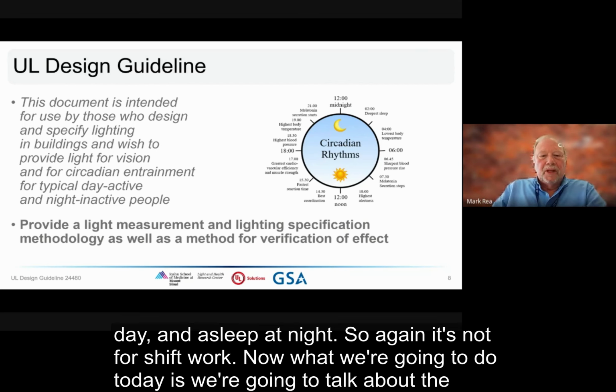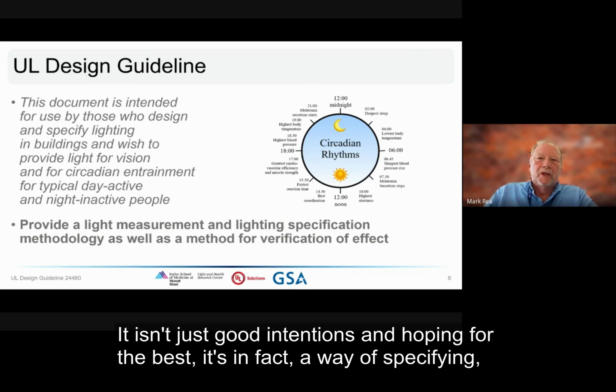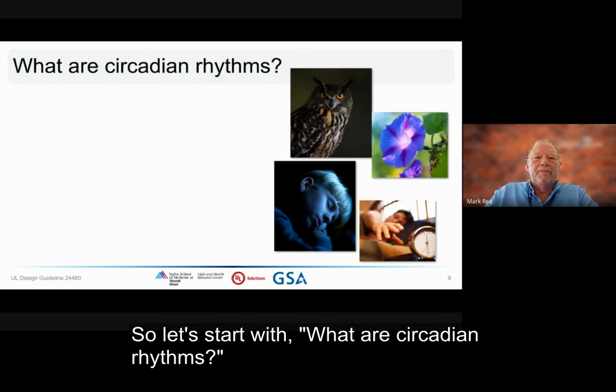Now, what we're going to do today is talk about the lighting measurements, the lighting specification methodology, and the verification. So this is a complete package. It isn't just good intentions and hoping for the best. It's in fact a way of specifying, measuring, and then looking at whether in fact you got what you thought you were going to do in the design.